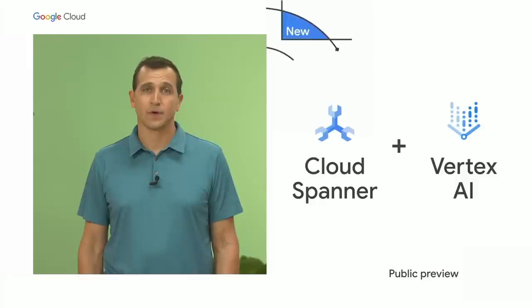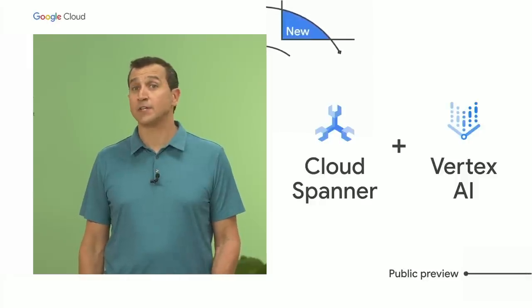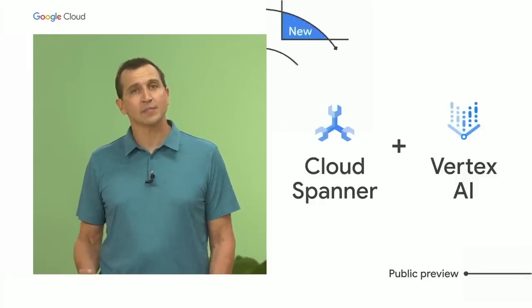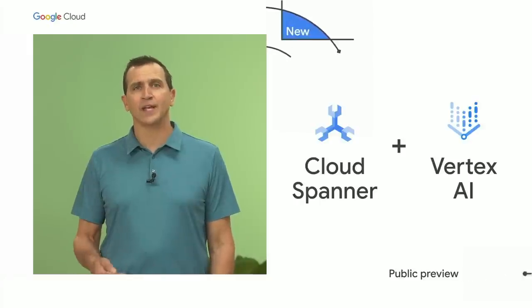We've also been focused on helping remove barriers across our data platform, allowing developers to build data-driven applications faster. After all, data often powers the most impactful experiences. We're providing integration with Vertex AI, our AI ML platform. This enables inferencing directly within the database transaction.